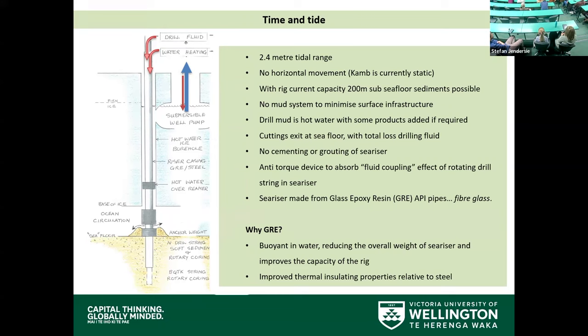And also in water, it's relatively buoyant. So we thought, great, we're going to have a rig now that increases the capacity. Effectively, we get a rig capable of drilling a deeper hole with a smaller rig in a nutshell. So anyway, we chose GRE for those two primary reasons.